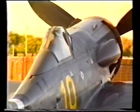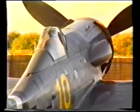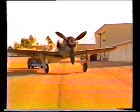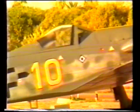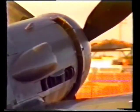Outside Phoenix, Arizona, stands the Champion Fighter Museum with its magnificent collection of historic aircraft. Among the many exhibits, this one, the Focke Wulf Model 190, stands supreme. It's a pristine example of one of the truly great aircraft of the Second World War. Revered by pilots on both sides, the 190, in its various forms, saw service wherever the Luftwaffe fought from 1941 onwards.